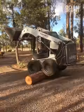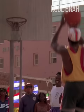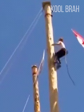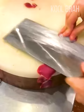It's thanks to these talented cameramen that we can watch high-quality footage of sporting events. He went up and came back down in the same amount of time it took the other guy to climb halfway. A beautiful way to serve a dish in reference to traditional Eastern philosophy. I don't think it's possible to slice any thinner than this.